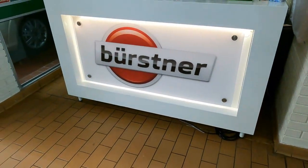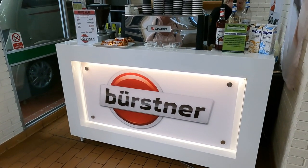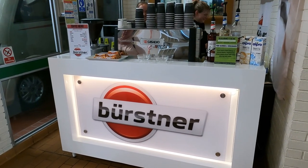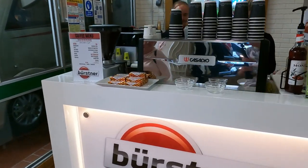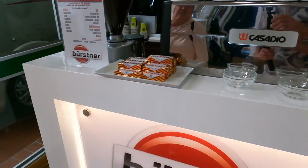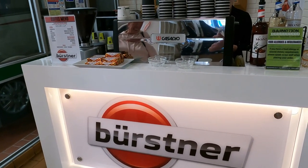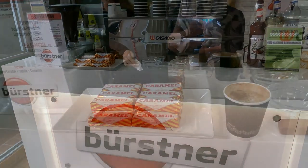Yeah, so this is the Burstner coffee supply area. What a place, look at that sign on there. That's absolutely amazing. Look at this, they've got chocolate biscuits. They've got our favourite chocolate biscuits. The thing is, these Burstner people, the Burstner folks, they understand. Chocolate biscuits, cappuccino coffee, they totally understand.